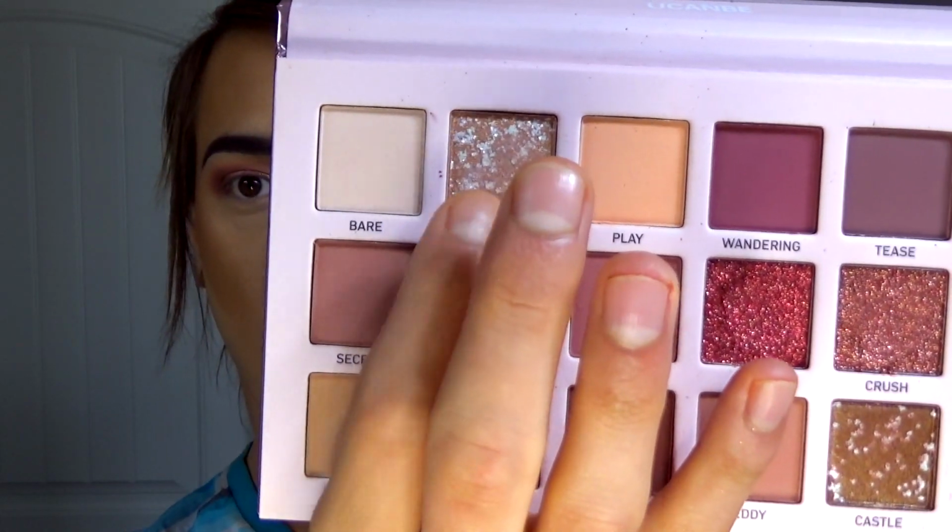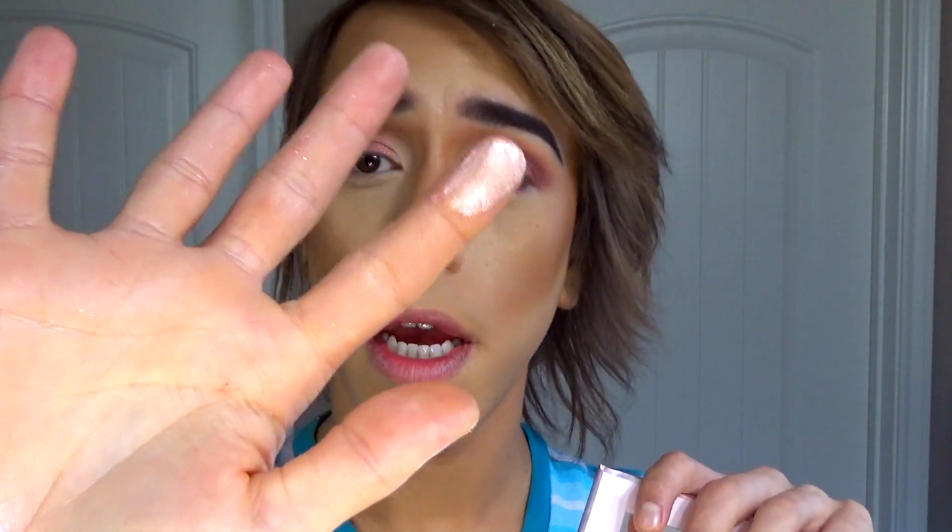Alright, now that we have saved the day with that, I'm going to highlight my inner corners, and I see a pretty fun color here called Eager. That's the guy. It is a pink iridescent shade. Oh no, there's pink, purple, peach, orangey, glowy. Okay, so there's every color under the sun in this highlight.